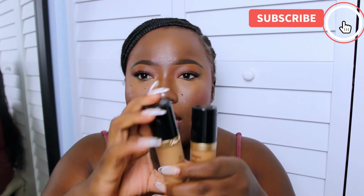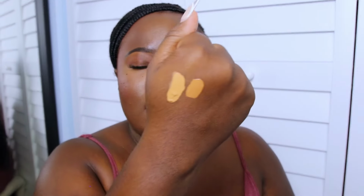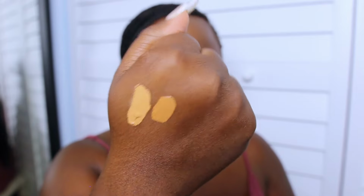Okay, I picked up the shade Chestnut. I don't know if it's too bright for me. And I got a Butterscotch for a brighter concealer. But now I'm not so sure. So let's go ahead and see. This is Chestnut and a Butterscotch. This is what they look like.